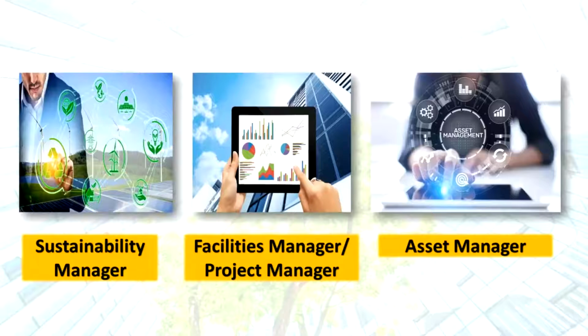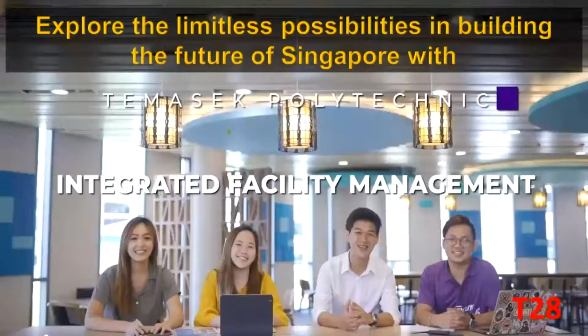With their trained skills, our graduates can be sustainability manager, facility manager, project manager, asset manager, and many more. Come and explore the limitless possibilities in building the future of Singapore with IFM. Join us to manage smart and sustainable buildings of the future.